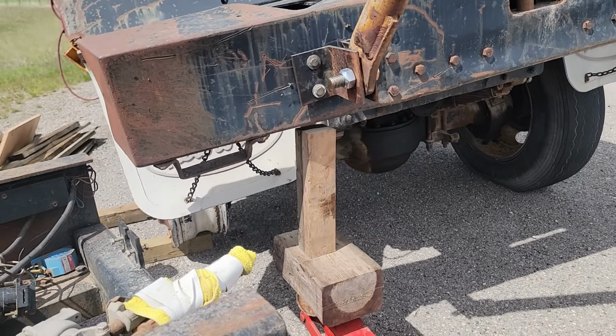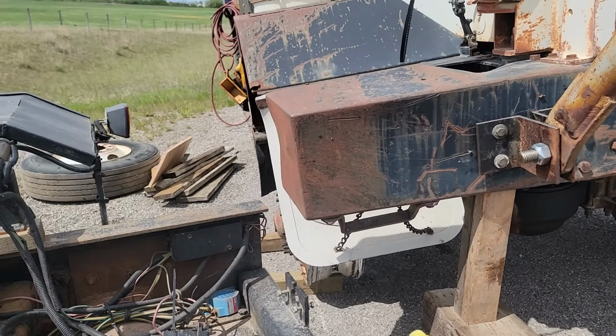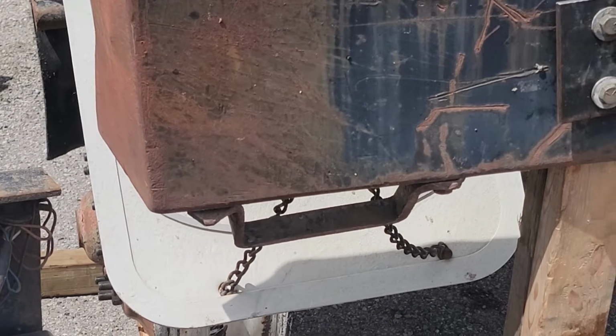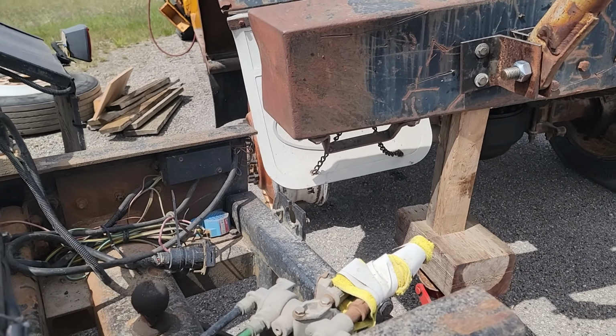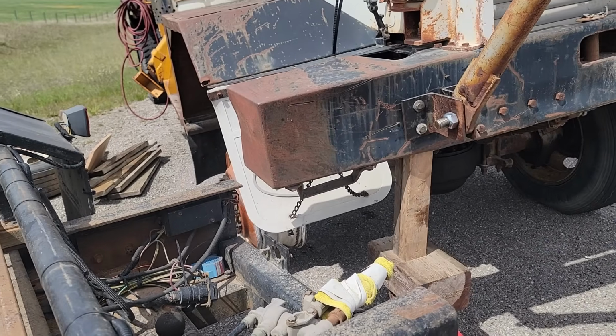So we're doing more sketchy stuff. We're just gonna try and get that bumper high enough so that I can sneak that frame rail underneath. And then once I get that underneath there, I'm gonna air up the suspension on my Freightliner and see what happens.